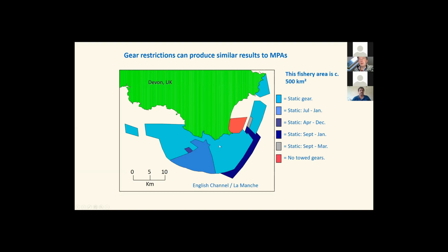So the areas shown in the light blue colour were set aside purely for the use of the trap fishers. The areas in white are basically for the trawling sector, and the areas demarcated by the other colours are used at different times of the year by both sectors, but never at the same time. So there's this shared use of space in the sea, but the separation on the basis of seasonality.